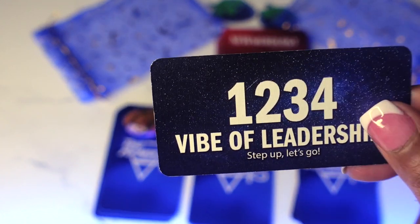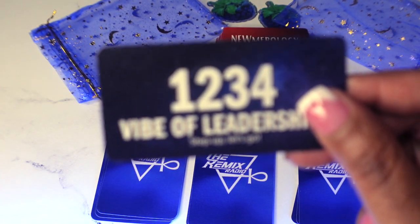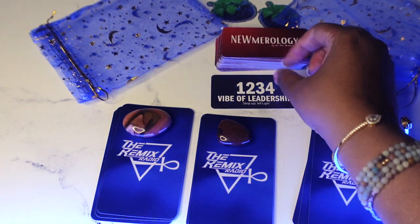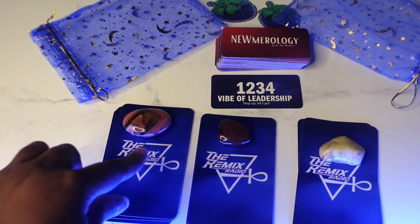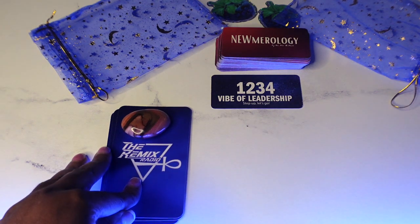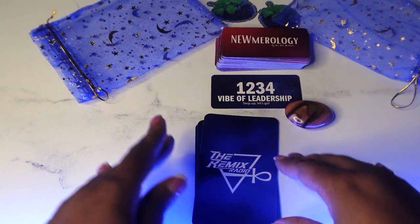1, 2, 3, 4. I love to see you 1, 2, step. Whatever that is, right? But this is letting you know this is the vibe of leadership. So we know this entire week is really going to be about all of us stepping into our position of leadership. And so now we're going to start with pile number one. So I'm going to move these to the side and we're going to focus on pile number one.